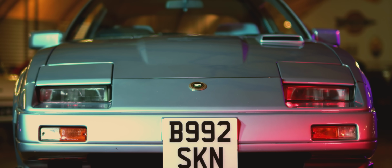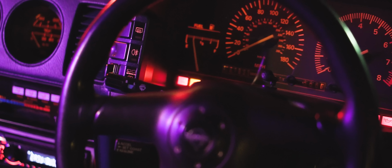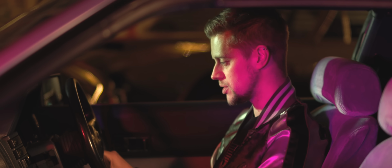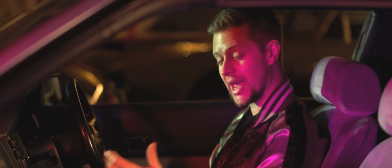Now the UK spec Z31 output around 240 brake horsepower and had a top speed of around 125 miles an hour. This was a 5-speed manual, single turbo, using the VJ30ET engine. A silky smooth V6 with a turbocharger, and sounds awesome.